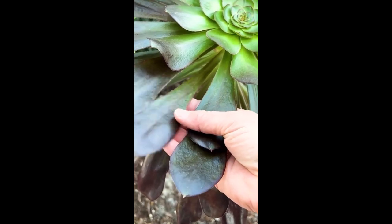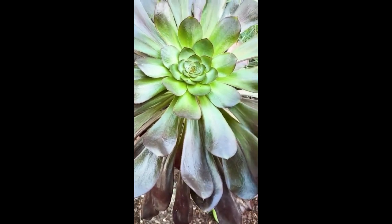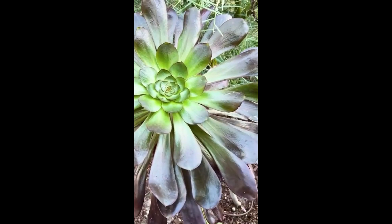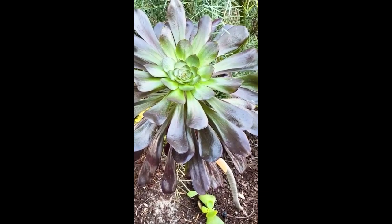Now, if I had to guess, I would say one of the parents is Atropurpureum. But again, I'm not 100% sure. I've had this plant for about 3 years, and I found it at a local nursery, and it was labeled Purple Giant.